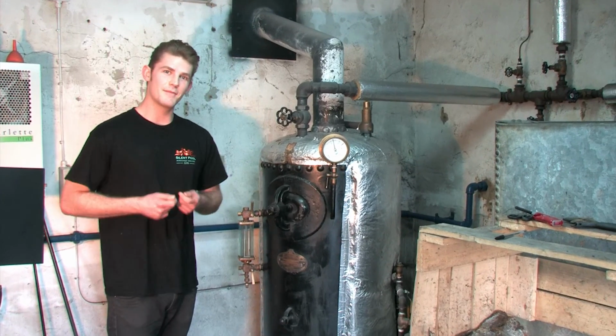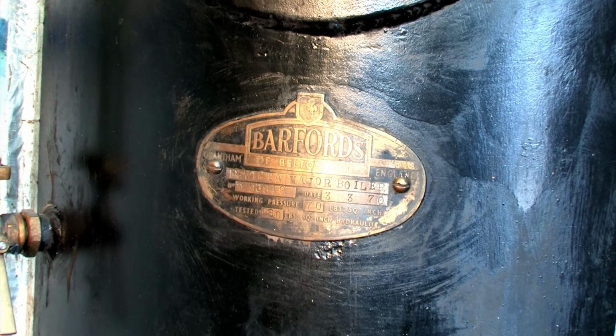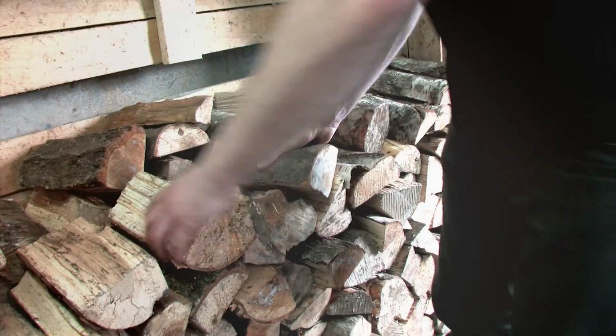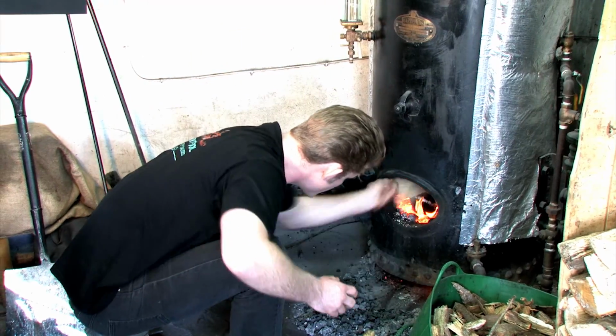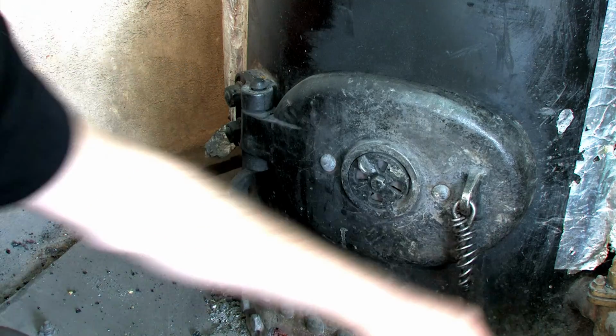Hello, my name is Sam, this is our boiler, and this man's name is the Major. And the Major provides the steam for the still. The Major once powered a steam crane on Liverpool docks. Now he makes gin. Locally sourced hardwood logs are used to fire up the Major.